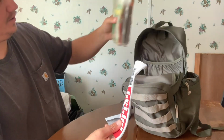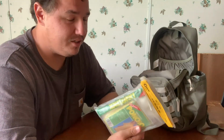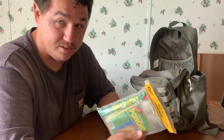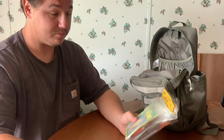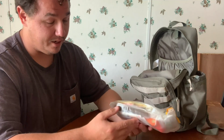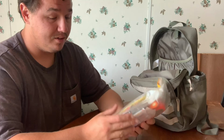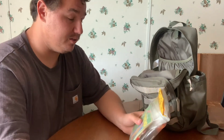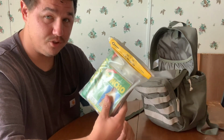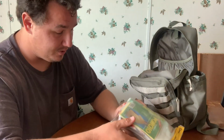I'm going to do these two at the same time. So this might seem a little redundant, and it's really just because I have two of these. I'm not going to take this out. I'm going to look at it and see what else I have, just see what's in it. But this is a Coghlan's survival kit. It's basically what this is, but a little smaller, a little different.